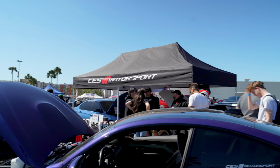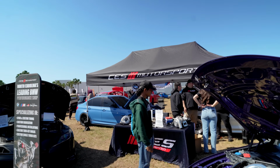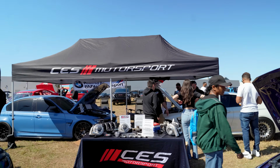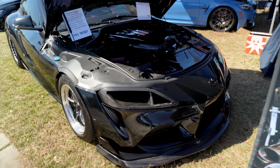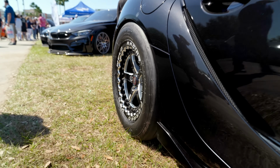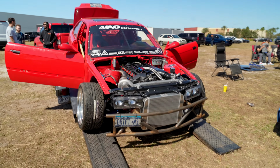You got the CES Motorsport Group. I'm sure you guys have heard of them. They're known for their robust turbo kits for the N54. They've worked with Thick Whips, John over there. They got this really nice Supra just sitting outside. Super meaty tire setup. Yeah. Honestly, I'm not even entirely sure what's going on here.